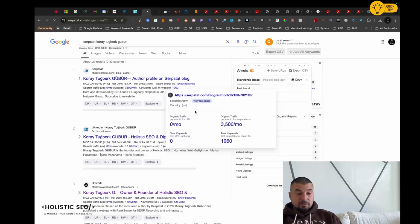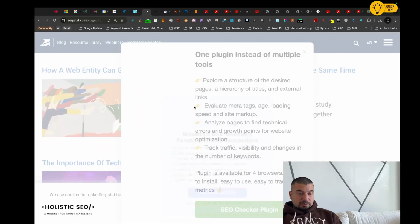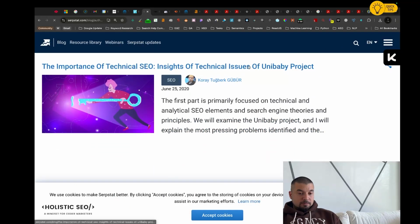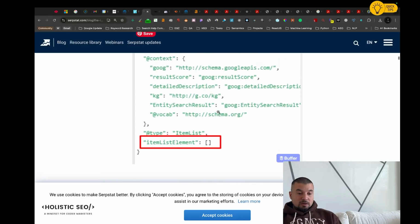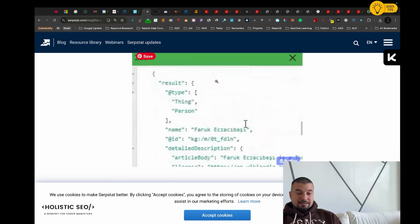I did the same thing earlier with another one of my e-commerce case studies. Maybe I can find it because I wrote these things years ago. Anyway, I believe it was here. I will demonstrate the structured data, because this was a very small e-commerce website, but it was under the Eczacıbaşı holding.